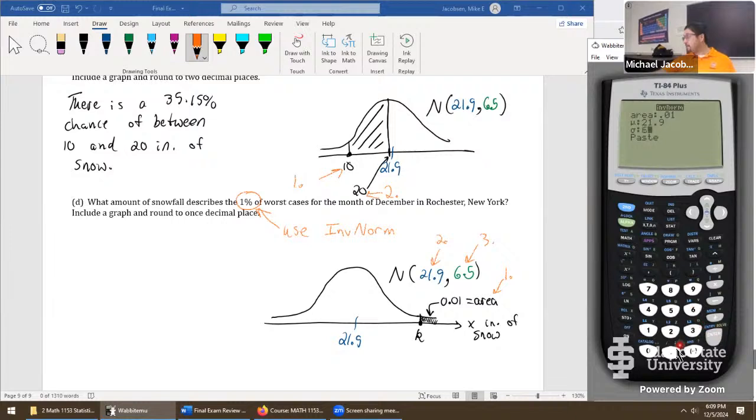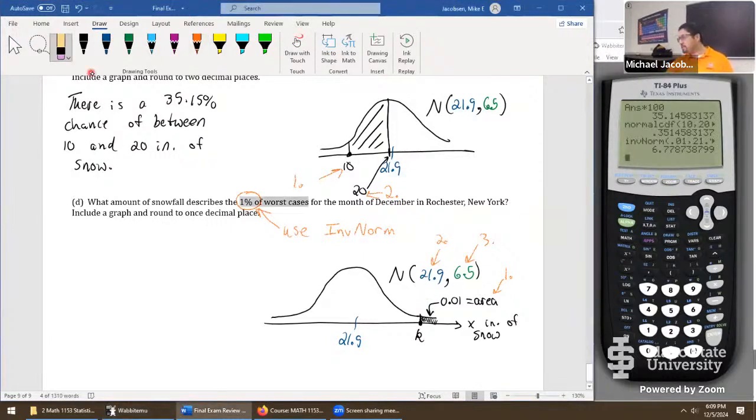21.9 for the mean, 6.5 for the standard deviation. If you run this through, you get an answer of 6.77 inches of snow. And we know right away there's a problem then, right? That should have been over 21 inches. So here's the correction. Again, that's my mistake right there.